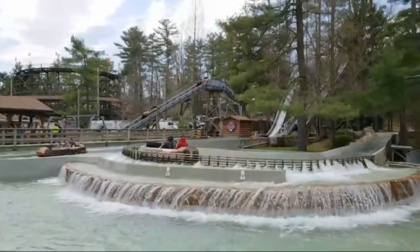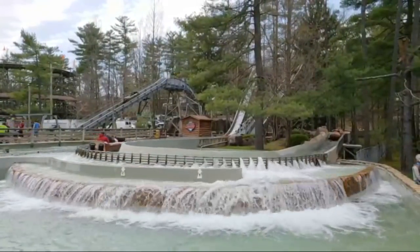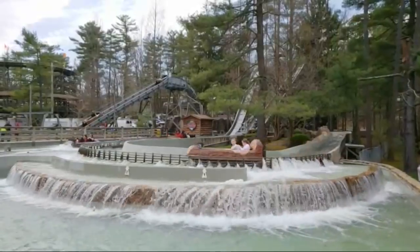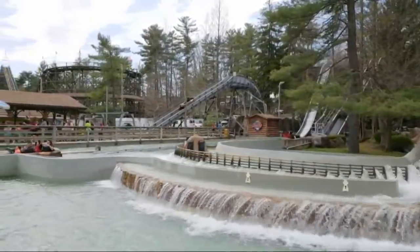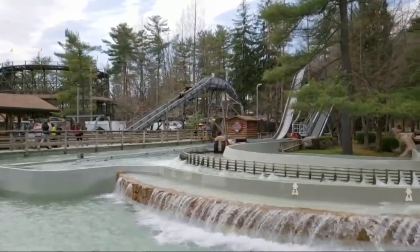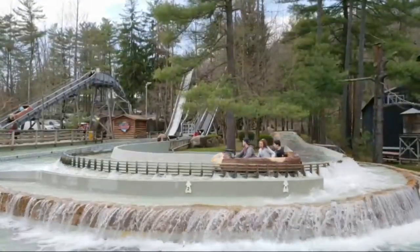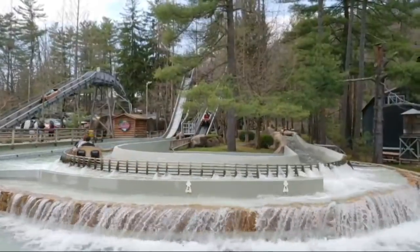If there's anything specific you guys want to see, let me know. I'll be happy to show you why I'm here today. I think Lily should be coming around here shortly. No, the pool's not open yet. I don't think it opens until Memorial Day weekend. They're actually power washing it today.